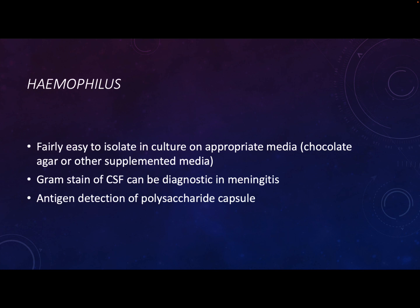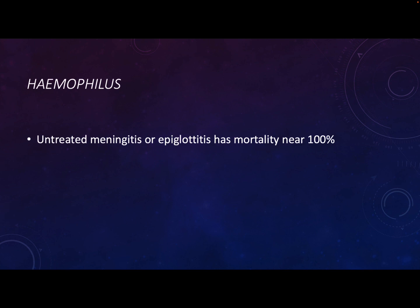You can also look for the polysaccharide capsule antigens. Untreated meningitis or epiglottitis has a mortality rate near 100%. So yes, you can do antigen tests, and if your lab has a rapid antigen test, that's great. But if it's not a rapid antigen test, you may want to look for a gram stain. And really, if you see epiglottitis, I would just say it's Haemophilus. You see a swollen epiglottis, but no pseudomembrane. It's not diphtheria. It's Haemophilus.